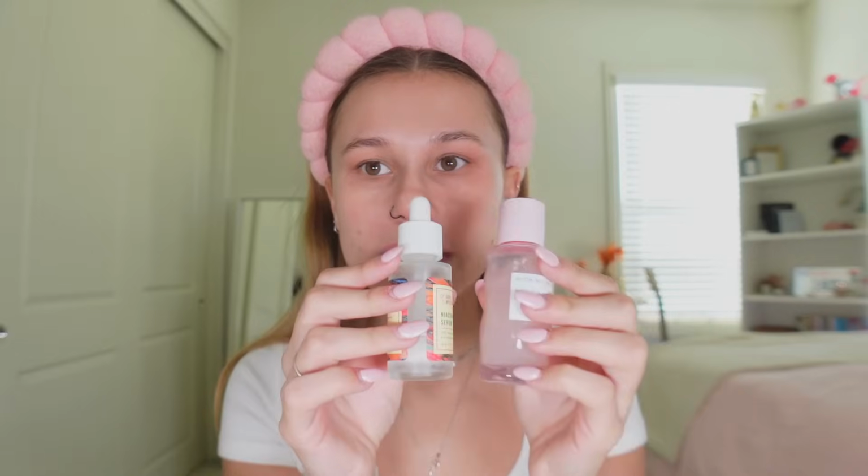And I feel like this and the toner go together so well, and it has made my skin texture so much smoother. So I don't know if it's from the toner or if it's from the niacinamide. Yeah, niacinamide, but both of these really do go hand in hand. So using them together really just helps my skin texture out a lot.